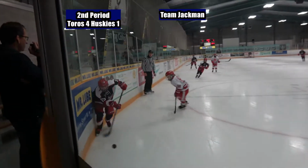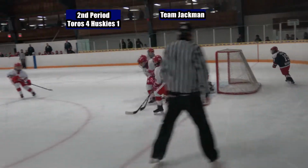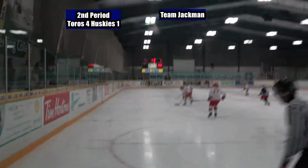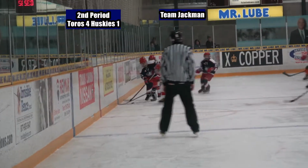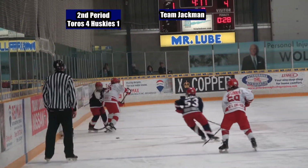Number 56. Turned over there to Owen Dobbs. Dobbs short-handed. Takes it behind the net. Sets it up in front. Trying to find the loose puck. They're not going to get it. Number 27 with a late pass. Nicely read there by the Toros and cleared out.